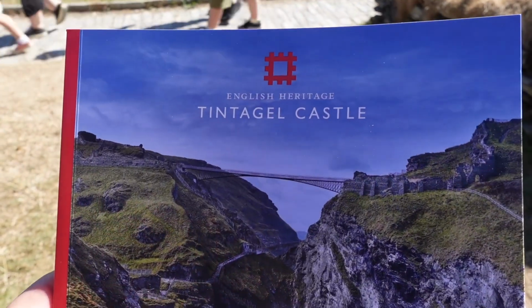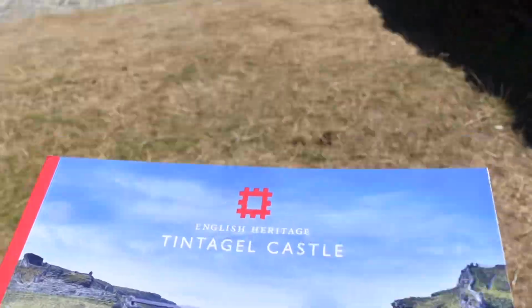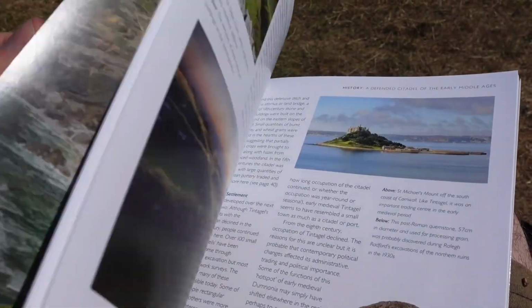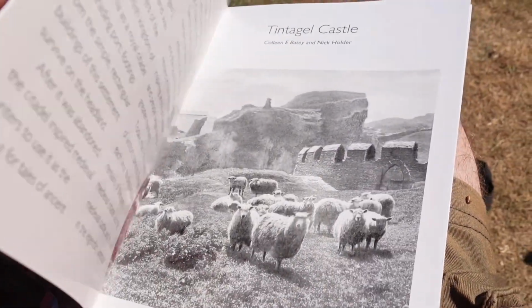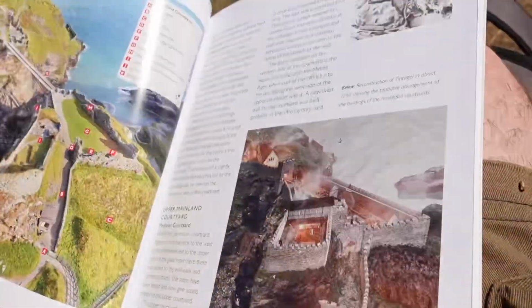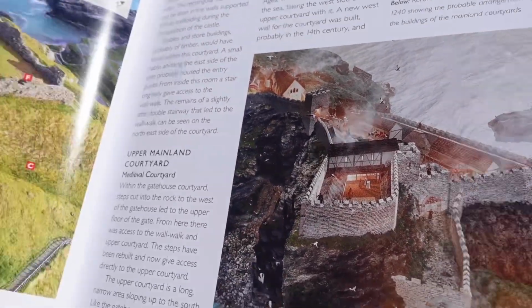This was the book that we picked up at the front. This cost £6, but because we're members, I think we had like 60p off or something. But yeah, just a history of it. It's obviously got a map and some artist impressions of what it used to look like. Oh, look, some sheep. There's an artist impression of that main courtyard area.